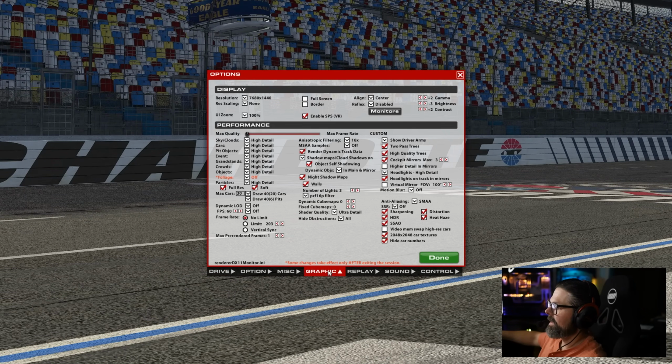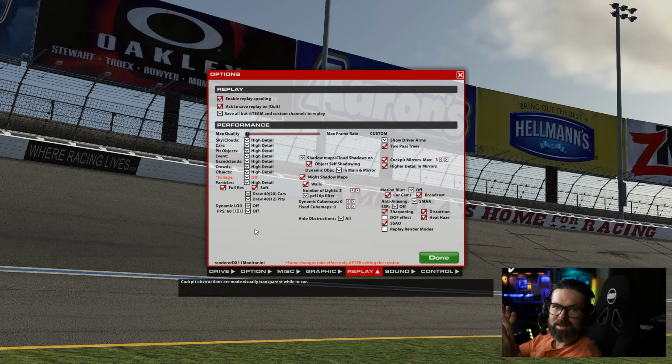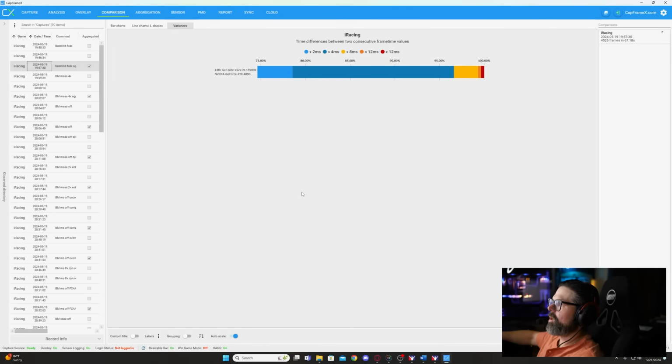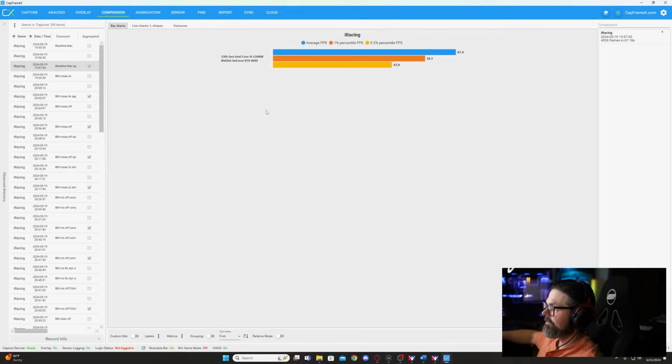So if we look here, we had graphics. The MSAA samples were at 8x, but everything was high and maxed out, okay? The numbers that we saw were abysmal, all right? FPS, average 67.4. 1% lows, we were dropping to 56.1, and our 0.2% was down below 45, 43.9. The game was horrible. It was absolutely horrendous to watch.